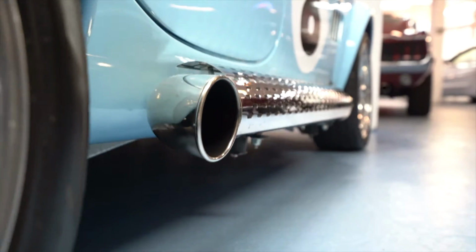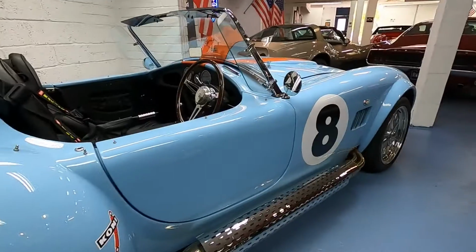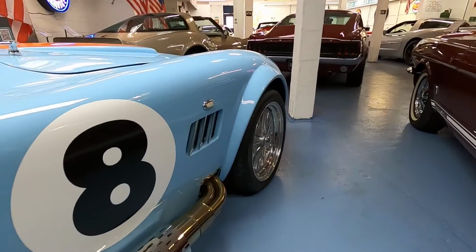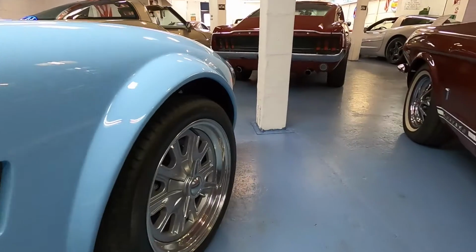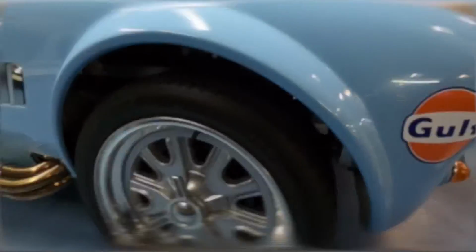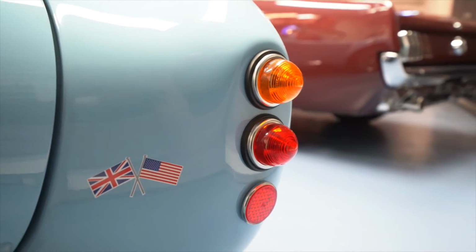Along the side of the car, you have the iconic side pipes, which sound fantastic, a real thunder as you come through. When you drive these cars, you can really imagine what it was like back in the day, racing these cars in the 1960s, when the Cobra first was being raced at Sebring and places like that. They must have been amazing cars to drive in those times.